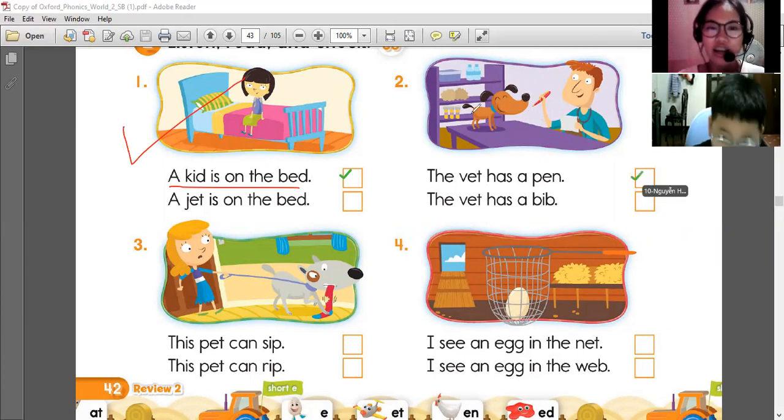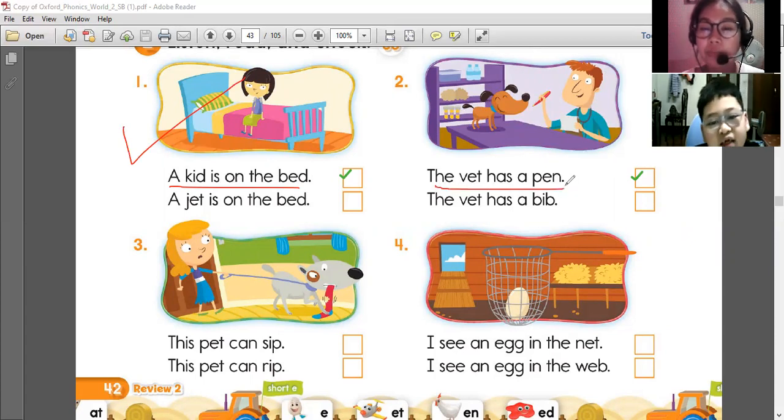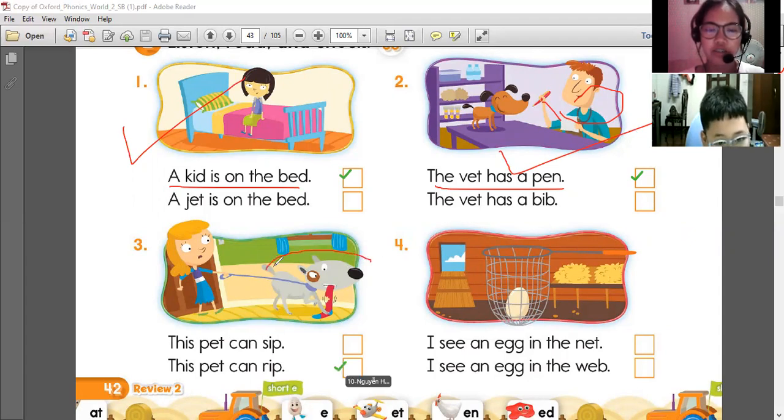Yeah, there's a dog and there is a vet. Oh, okay. Your answer is this one. Please read. A pen. Exactly. The vet has a pen. All right. Good. Oh, okay. And number 3 is... Okay, look at the bat. Okay, we're focusing. Oh, all right, please read. Yeah, this bat can rip. Exactly, very good. Okay, and lastly, number 4. Okay, which one should you check?